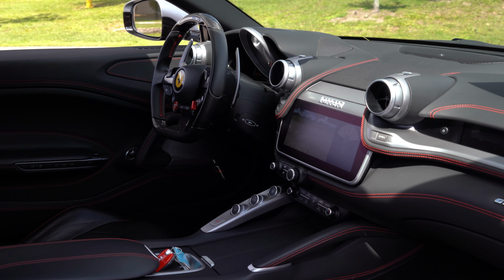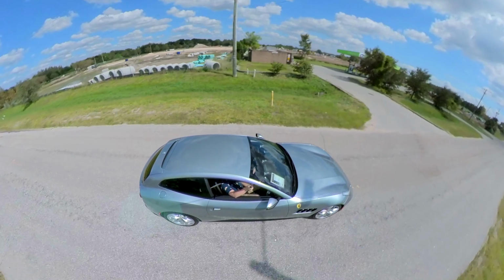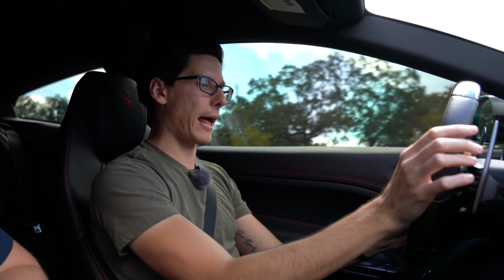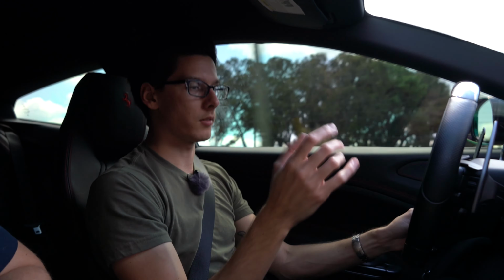If you want the everyday family type of Ferrari with a little bit more of a playful feel to it, this is your car. I would absolutely take this across the country over and over again. It's got Apple CarPlay. Done. Makes it very easy. Pretty decent sound system.